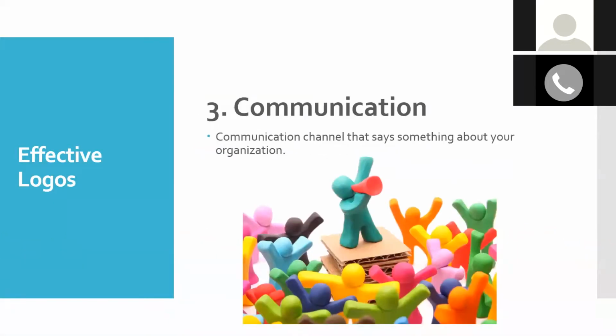And then communication, so it says something about your organization. Apple is very modernized. It's very much about the iPhone and smartphones and tablets and fancy computers and those types of things. And Facebook, it's all about connecting to people, and we get what that brand is based off of that logo and the branding message they've used.